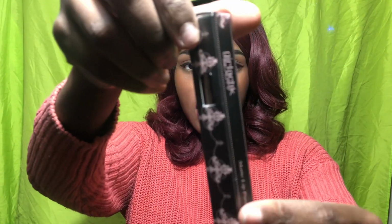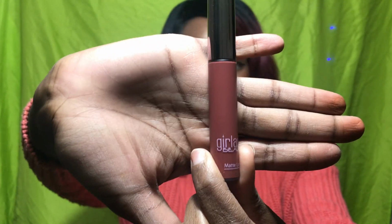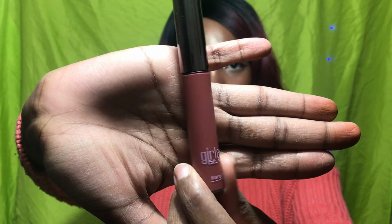Now the next thing we got in here is this Galactic Matte Lip Paint. This is the case. See it? This matte lip paint is worth $23. One of the original liquid lipstick formulas that is still true to its words: lightweight, long-wearing, non-cracking, and won't settle. For better application, do not apply a lip balm or lip primer before application.